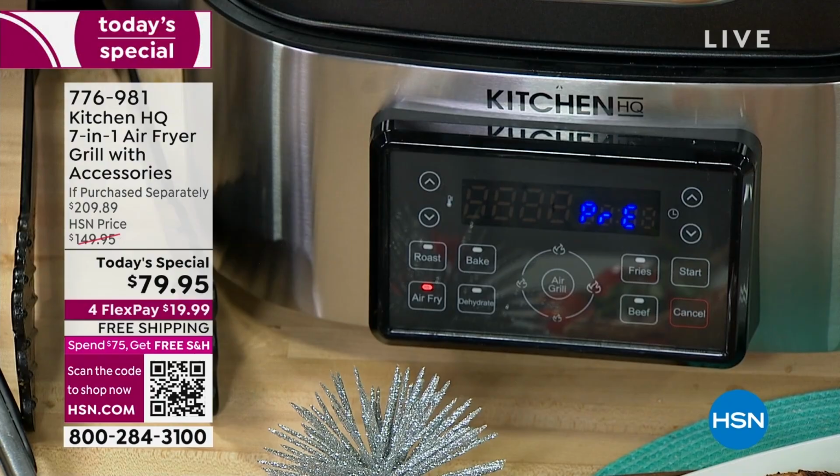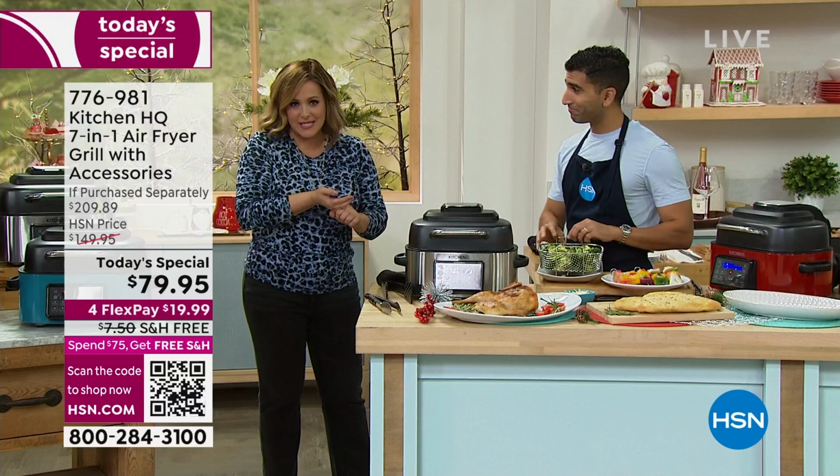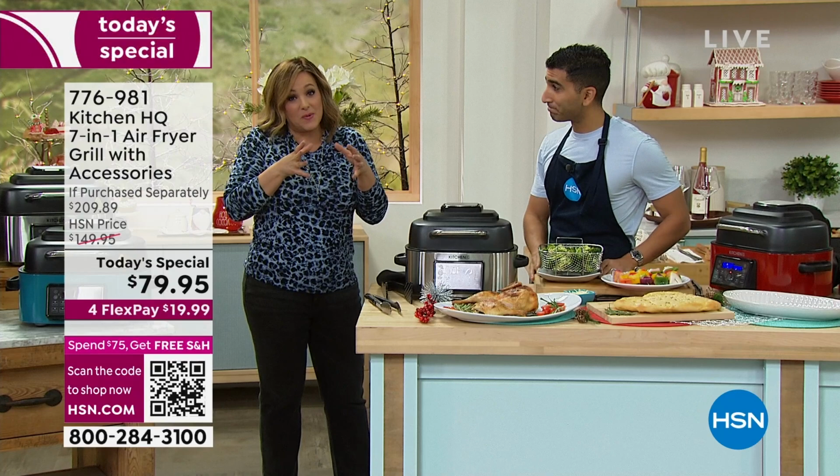And that's the thing, you press a button and you walk away, right? Because nobody wants all the pots and pans and all the mess in the dishwasher, all the mess in the sink. You wanna do it as quickly and as evenly as possible, but still get the good results. For sure. You're looking at it right here.